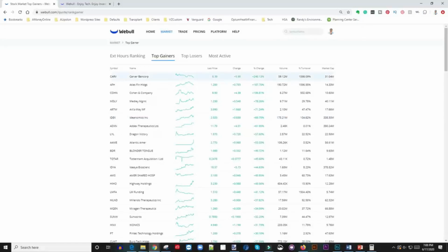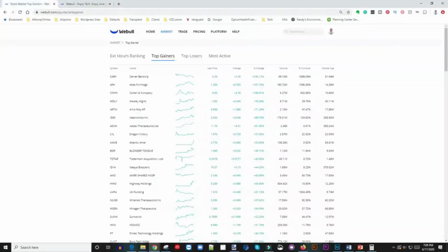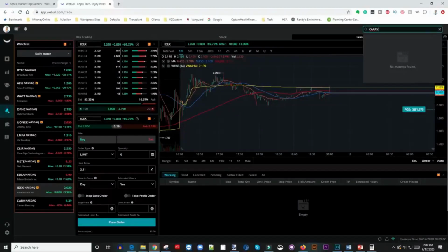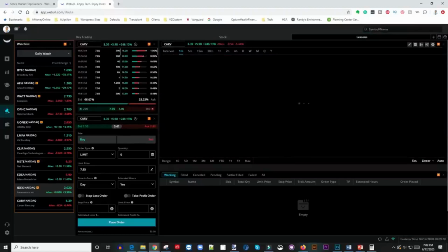So once I identify the stocks that I like, the next step is that I'm going to come up to this window. I'm going to click on trade. Once you click on trade, it's going to open up a separate window, which is going to look something like this. Under this window, I would go to where it says search. Let's say, for instance, I go back to here and I'm looking for CARV. That's the ticker symbol. Then I go here and type CARV, and that's the stock I want to trade.